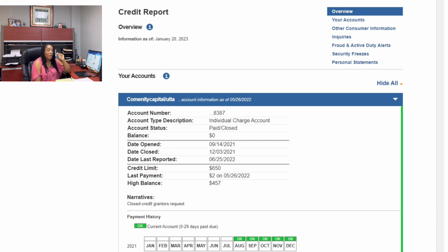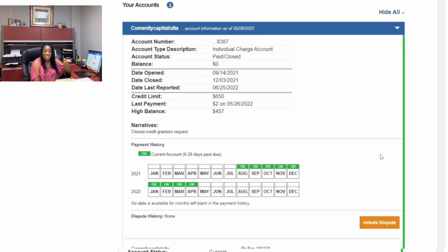And what I like about how Innovis reports on the credit reports is that it's going to show you on the credit report right where the account is, what personal information that you have is attached to that specific account. So if that account is attached to a certain address, it's going to show you exactly what that address is. That I love about Innovis.